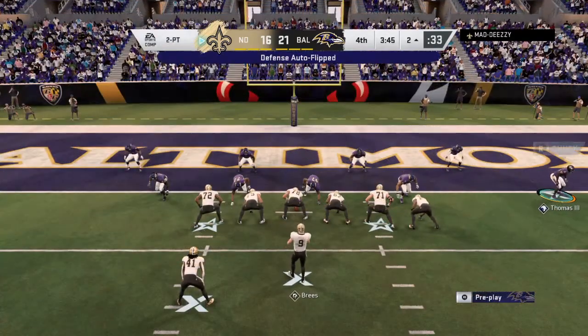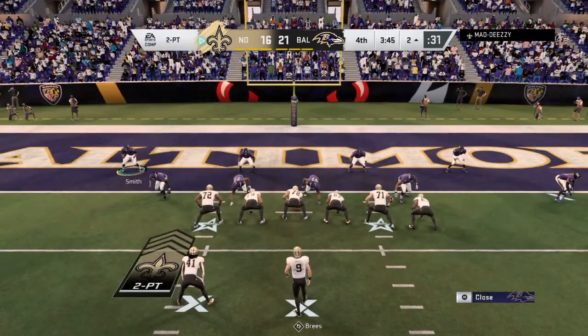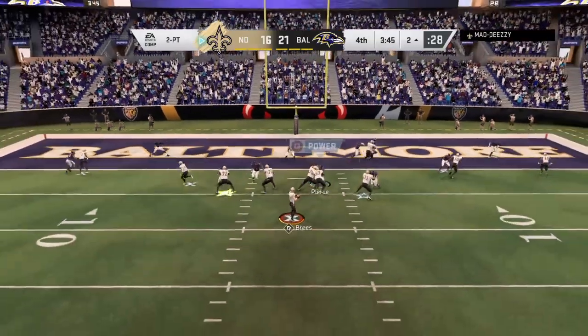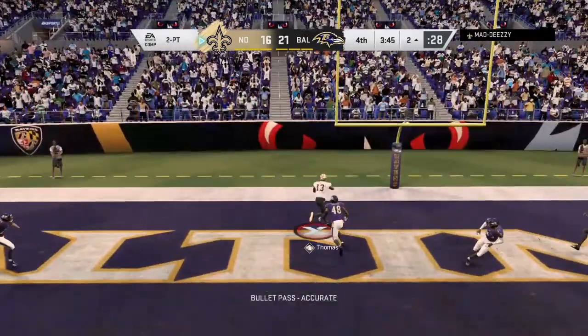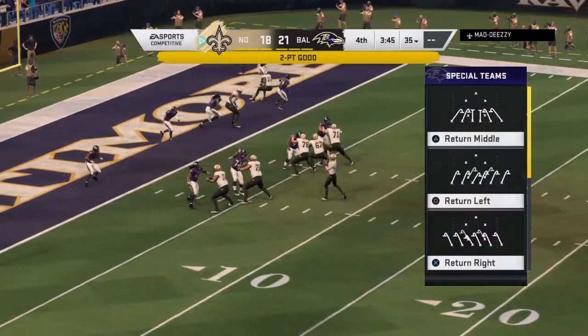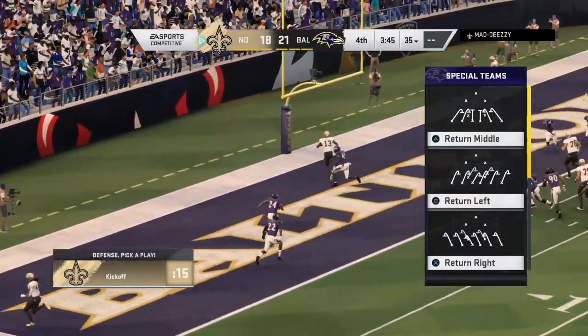A big spot now for the Saints as they'll indeed go for two. Again, it's Breeze. And this is caught. They got him. And that could be an important 2 points. It gets him back within a field goal.